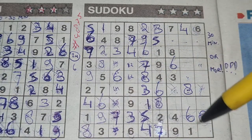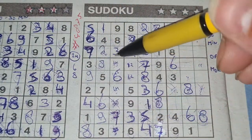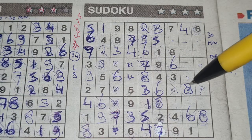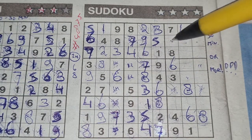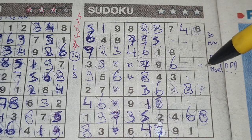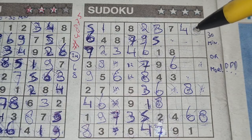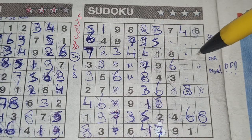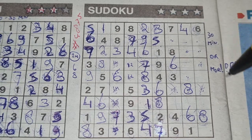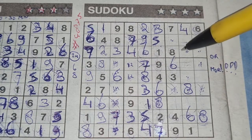I can see digit number 2, number 8, 2 and a 5, 1 and a 4. Yeah, 1, 1. 4, 4. Come on. 9, and the 5. 9 and 5, yeah. 5, 5.